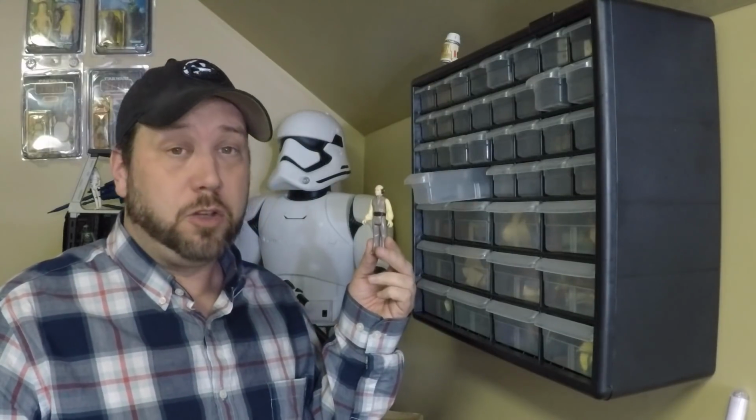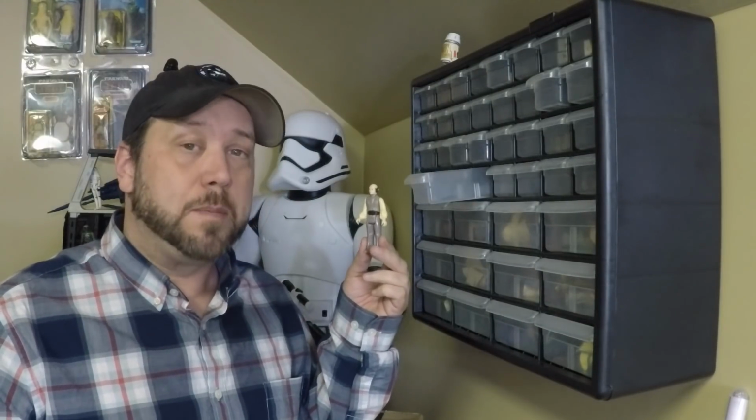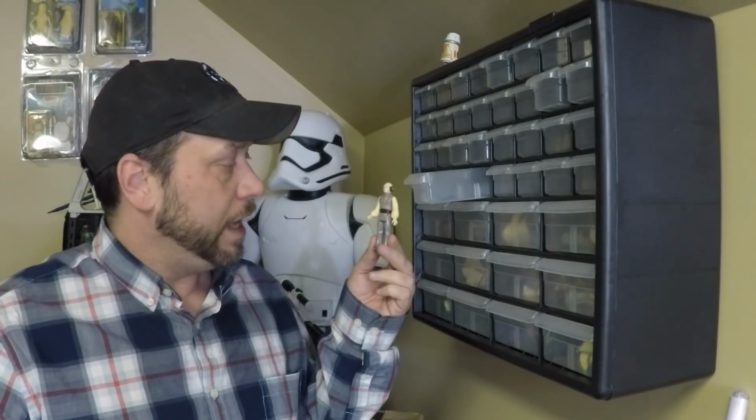But we're not here to talk about Lobot, the character. We're here to talk about Lobot, the action figure. He has a very late 70s, early 80s look to him, but he is from a galaxy far, far away. He was first released in the Empire Strikes Back collection, then he crossed over to the Return of the Jedi collection. I know what you're thinking, but Junkman, he wasn't in Return of the Jedi.